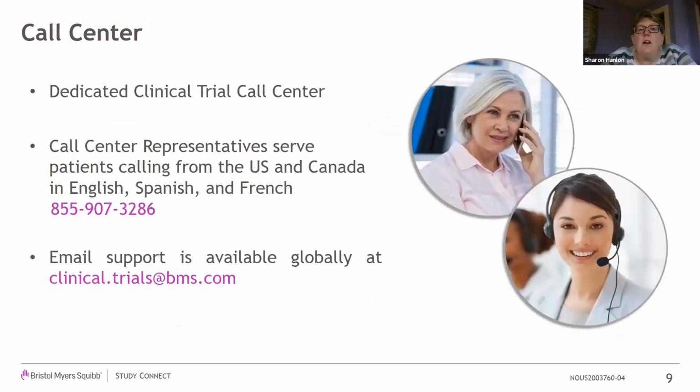So I had mentioned earlier, with our current version of Study Connect, we explored the addition of a call center. So we have partnered with a company called PharmaCentra to establish a dedicated call center. The call center representatives are available to address questions around clinical trials. The important thing, they're specific to the US and Canada for an active call center experience.